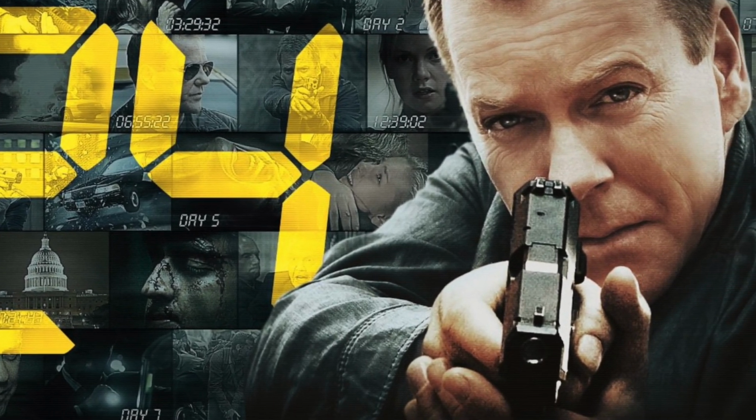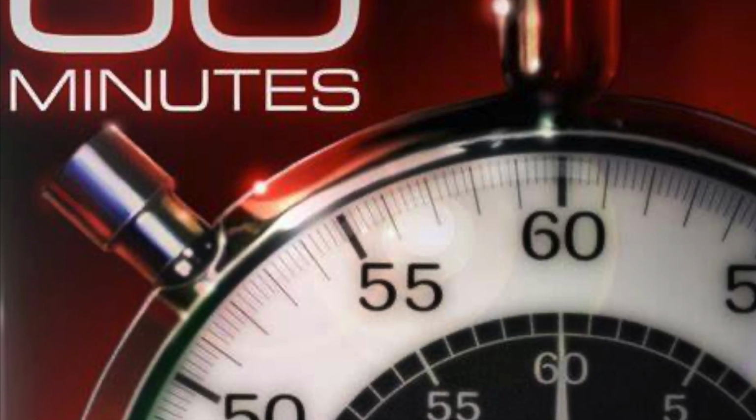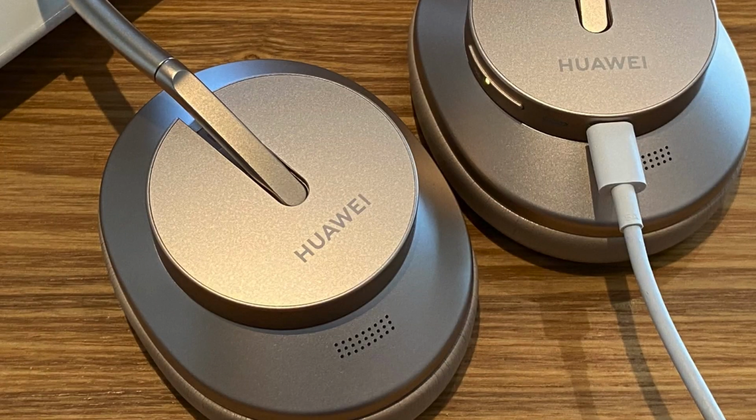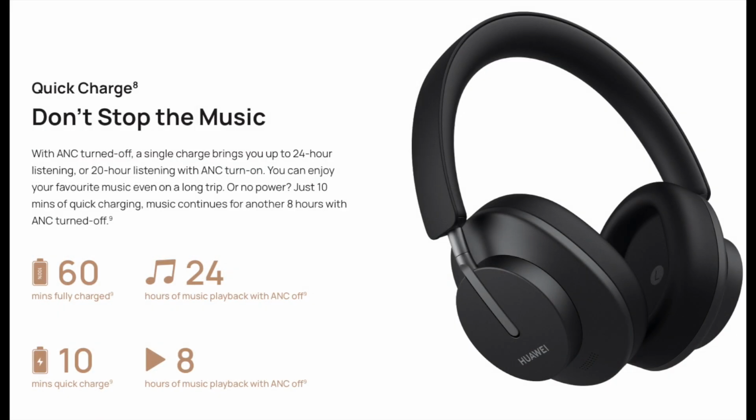With 24 hours of listening with ANC off or 20 hours with ANC on, your battery life will last all day. It will only take 60 minutes to charge your Freebuds Studios, but don't have 1 hour to spare? Then just charge for 10 minutes to give you 8 hours of music with ANC off.